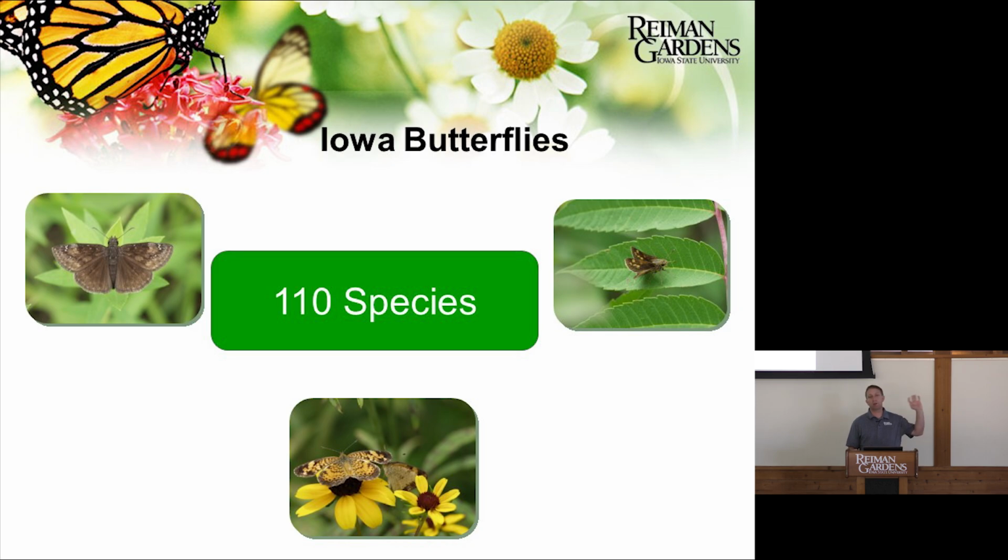Now, if you would ask me a year ago how many butterflies would we have in the state, I would have said something along the lines of 120 species. Depending on what list and what they're looking at and when something was last seen, we've actually taken some individuals off. However, we've also added some individuals back on because some species that we would have considered more transient from southern locations that only rarely fly north, we're starting to see more often, and now we're starting to count them as part of what we would consider an Iowa native individual. So 110 species of butterflies.